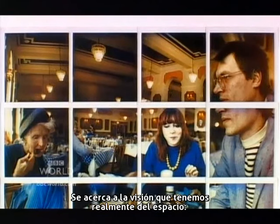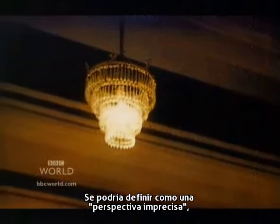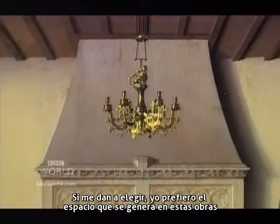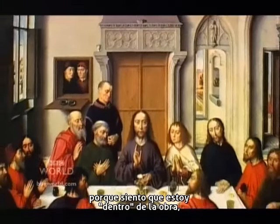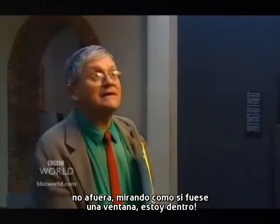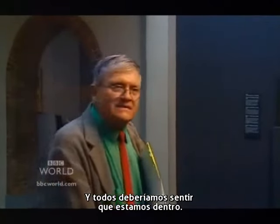And yet, to me, it's closer to how we really see, with two eyes and the eye being part of the mind. You could call it a wonky perspective. Like us, we're wonky. For myself, I prefer actually the spaces made here, because I feel you are a person who's in them, like I am in the world. I'm not outside the world looking in through a window. I'm in it. We should all feel we're in it.